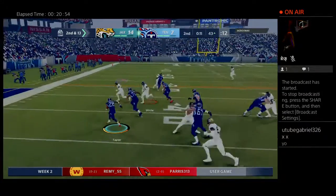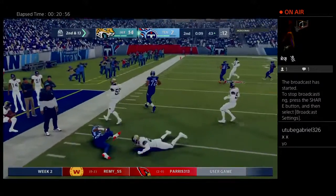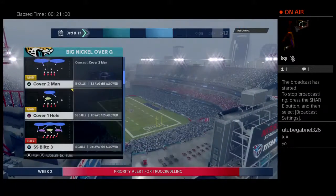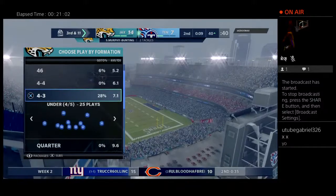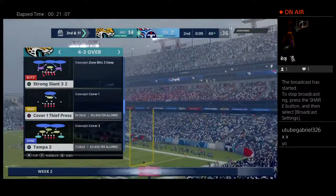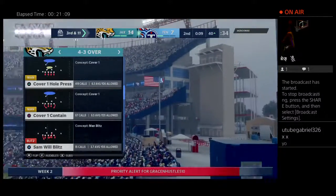On second down, it's Taylor. And he's dropped right at the 40. Gain of 3. Now a timeout taken. Perhaps a chance for one more quick play and then another timeout if they hurry. We'll see. Brings up 3rd and 11.